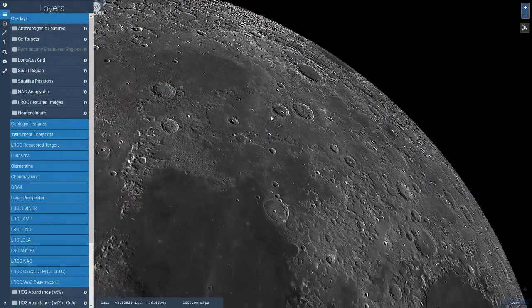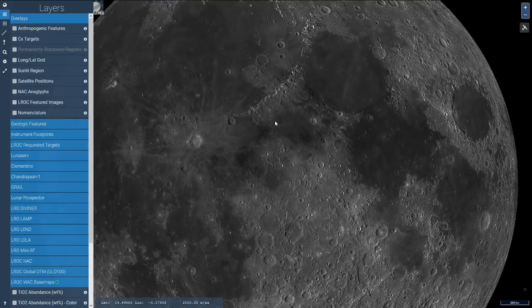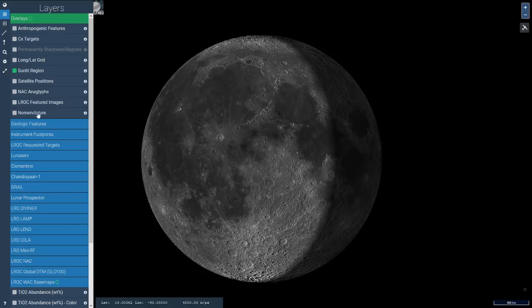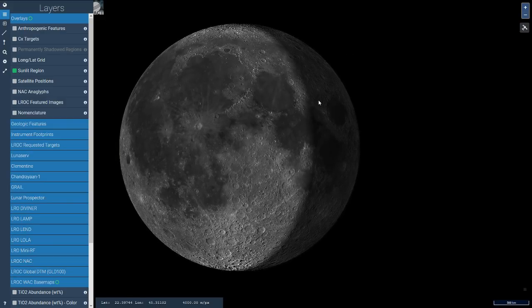So about 125 meters per pixel is what we're looking at when we're looking at Paul's video that he's producing in 4K, I might add, which is among the highest video resolution you can have now. We talked about the latitude and longitude grid. We also have the sunlit region. If you don't know what the moon is set up for, well, here it is. This is the phase of the moon right now, and we see it with this artificially created sunlit region here.